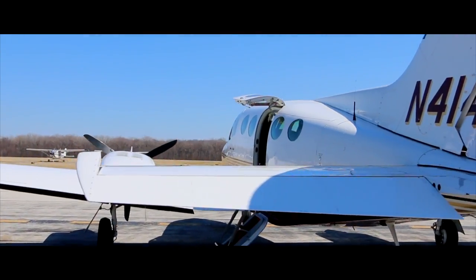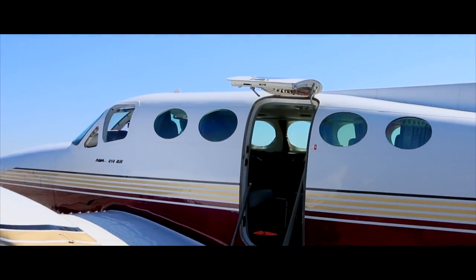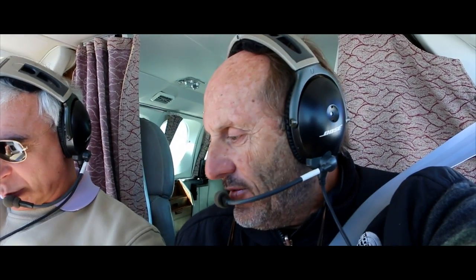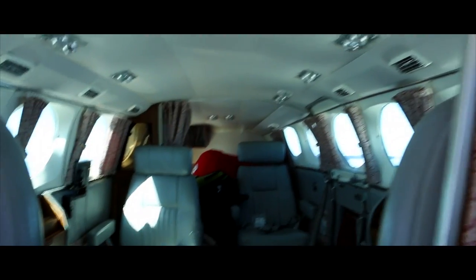First time that I have a peek at it. And we're about to take off to ferry it back to Tampa and start the complete renovation of the plane. Level at 19,000. It's the maiden flight on my new plane. A lot of space in the back.